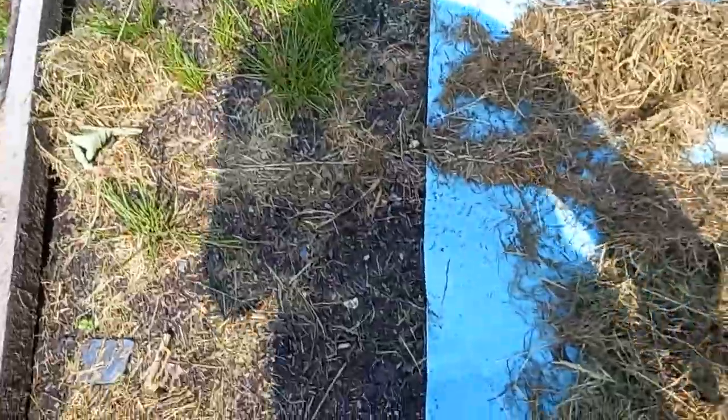So yeah, use your grass clippings to mulch your garden. It eventually feeds the garden and it composts at the same time. And it suppresses the weeds, and it helps keep the moisture in. So you don't have to water it all the time.